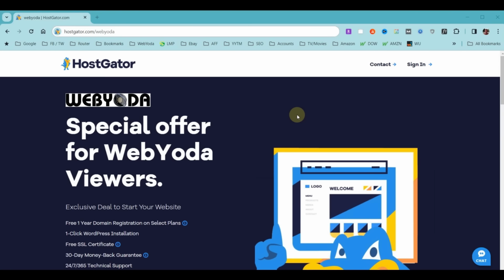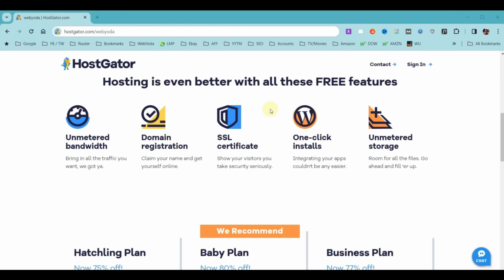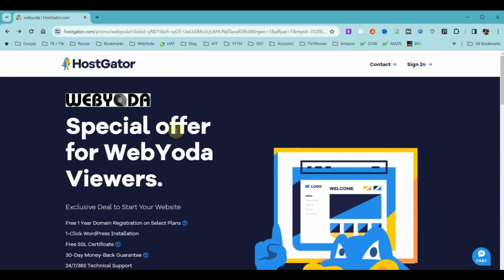Now we're going to be purchasing our hosting and installing WordPress from the page you see here. As you scroll down, you're going to see a Get Started button here. And further down, you'll see all the plans that we're going to have to choose from. Now, the next small step is probably not needed, but I wanted to include it just in case. Suppose the video already doesn't match with what you see at HostGator.